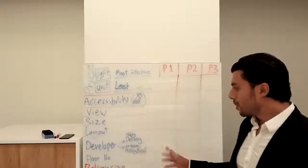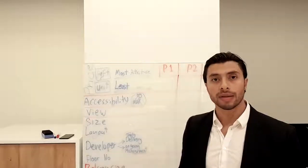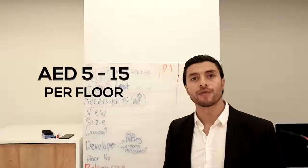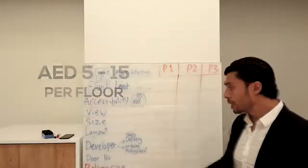Then you look at the floor number. This is very classic. I think if you look at the tower, the higher the floor you go, the higher the price. And normally you go maybe from 5 to 15 dirham per square foot if you look at the tower. And then the balcony size.